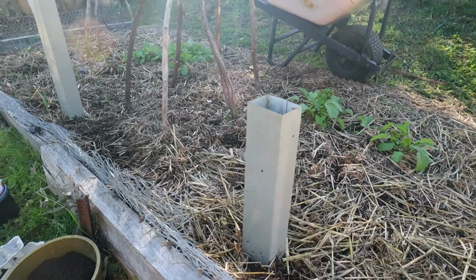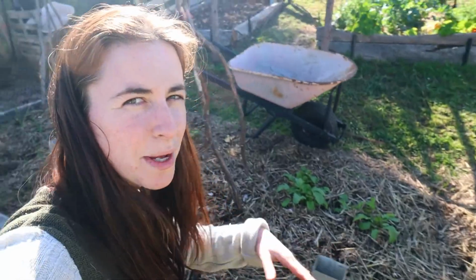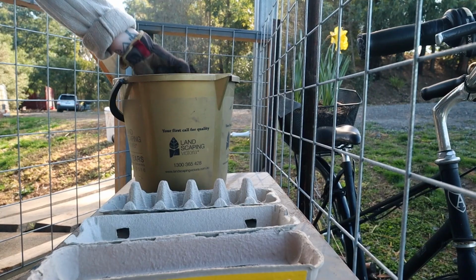You are supposed to have these covered up, so I'm going to have to think of a way to cover up the top. That's just to deter flies, because they're worm towers, they're not fly towers, so you want to keep it closed so that the flies aren't trying to get the rotten food.